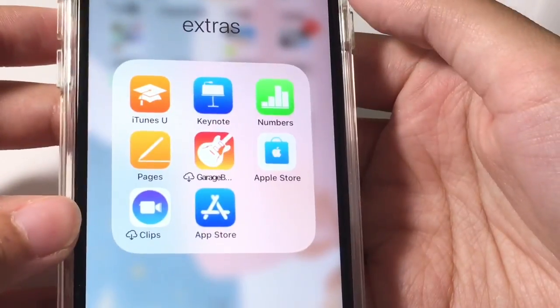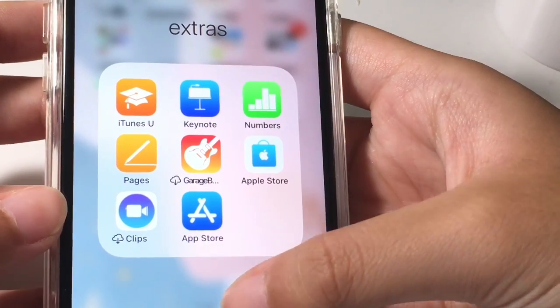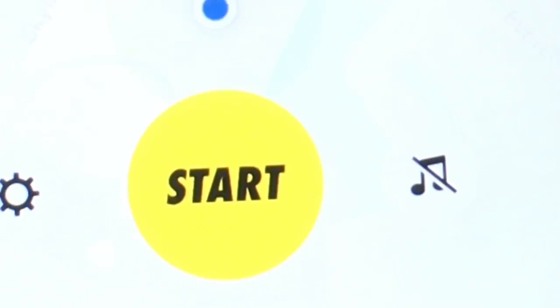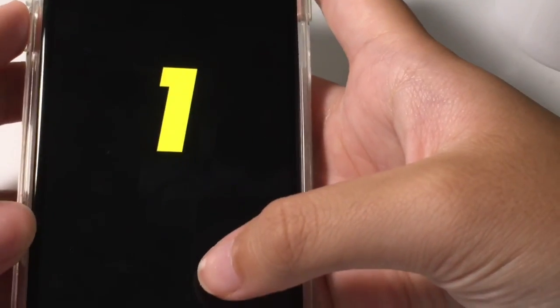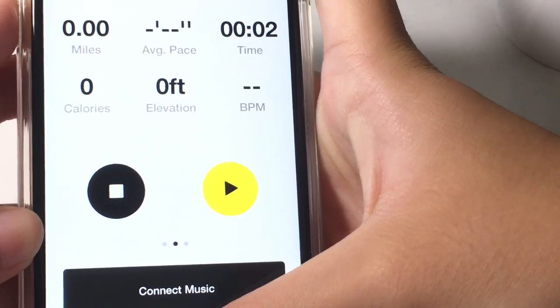The next folder is named Extras. These are all the extra apps that I really don't use other than App Store and Apple Store. The next folder is Health and Fitness. The first app is Nike Run Club. It is a really good free app to see how long you run, your pace, your distance, everything like that.